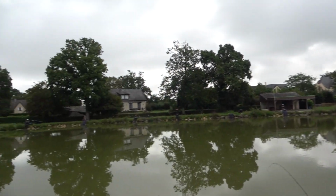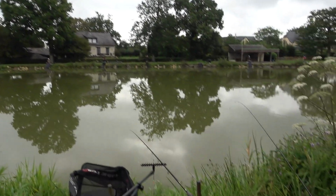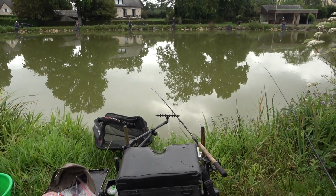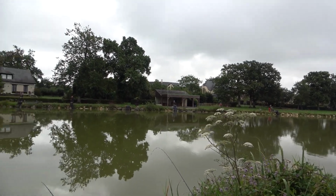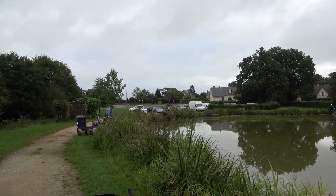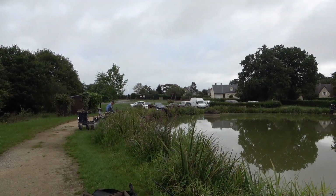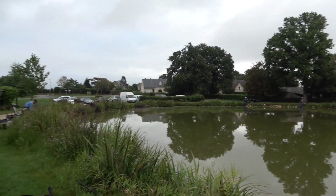We'll have a walk round and see what everybody's up to. This is my peg number 4, and I have a waggler rod and a feeder set up. I'm told I'm on the flyer peg by Howard, who's next to me. He says Alan caught loads of fish here in practice. We shall see.